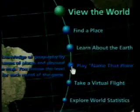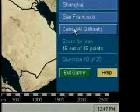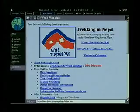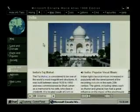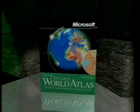And then name that place. A fun new game where you test your knowledge of cities and countries that make up our world. And with the built-in web browser, you can discover over 9,000 websites and save them right on the map. Discover the most comprehensive geographic reference ever created. Microsoft Encarta World Atlas 1998 edition.